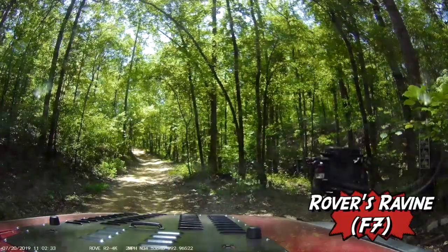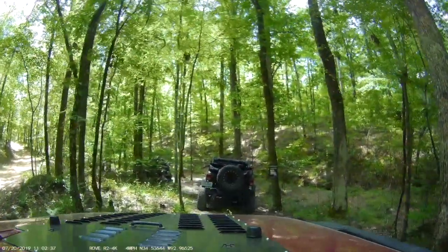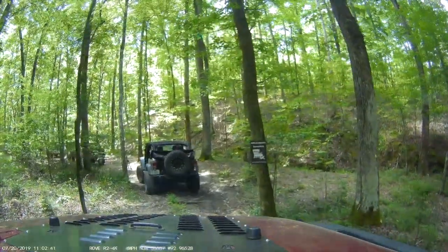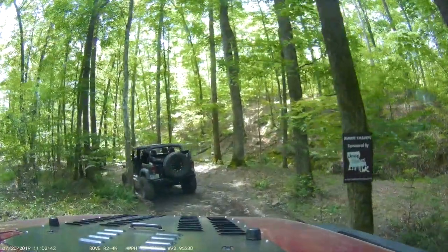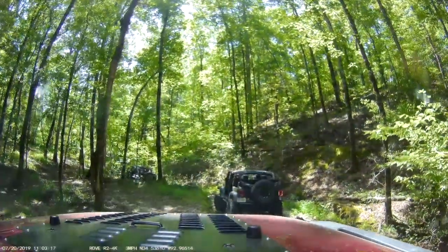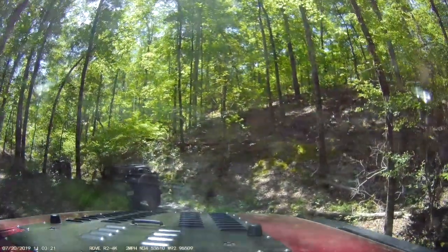Just before lunch, we found ourselves at Rover's Ravine and dropped down into the creek bed to play a little bit. As we got a little farther down the creek bed line, there was a nice rock ledge to climb to the left, which everybody tried, and had a great deal of fun doing it. I think that was a fun time for everybody and one of the highlights.